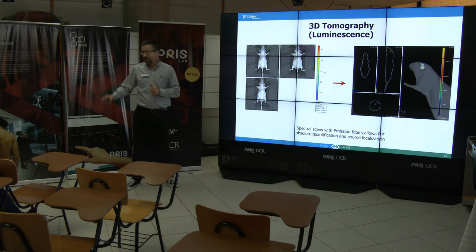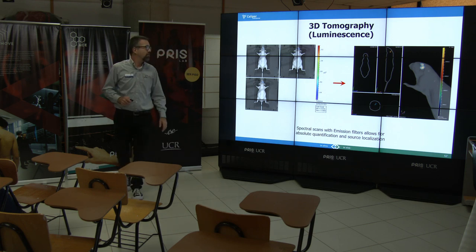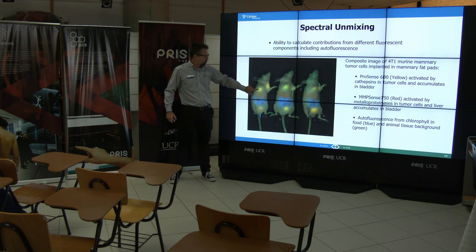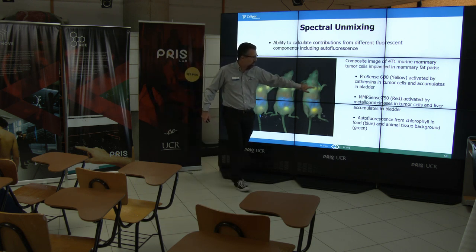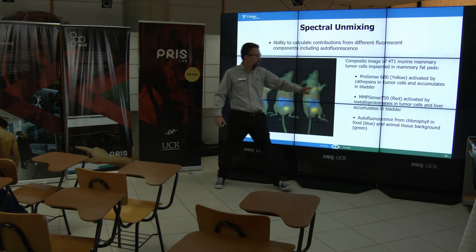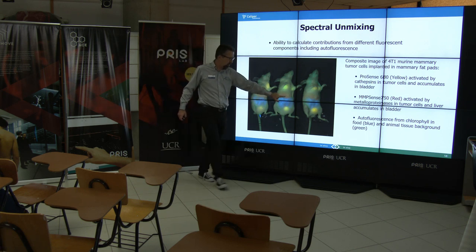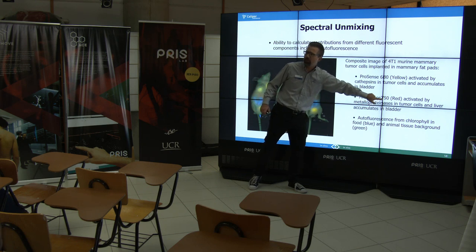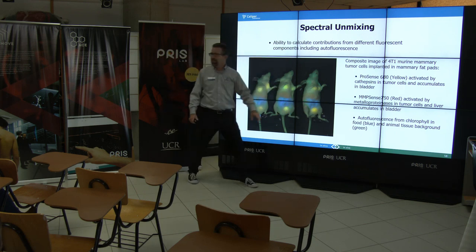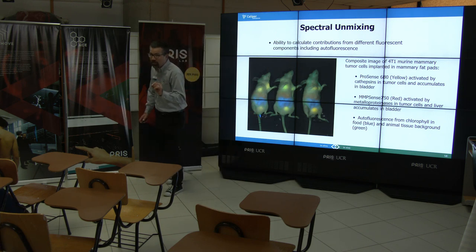Awesome. Cool. Okay. But yeah, that's definitely one of the downsides. It's not perfect science, right? Okay. We can also do something called spectral unmixing. Here in the mammary fat pads, I've implanted some tumor cells that are labeled with ProSense 680, right? That's a black and white camera, and I pseudo-colored them yellow so that our human eyes can see what's there. I've labeled my metalloproteinases in the liver with MMPSense 750 and pseudocolored that red. I've labeled my animal diet blue, because it's kind of cool, and you can see the animal diet right here, to further illustrate the point that animal diet will have significant signal.